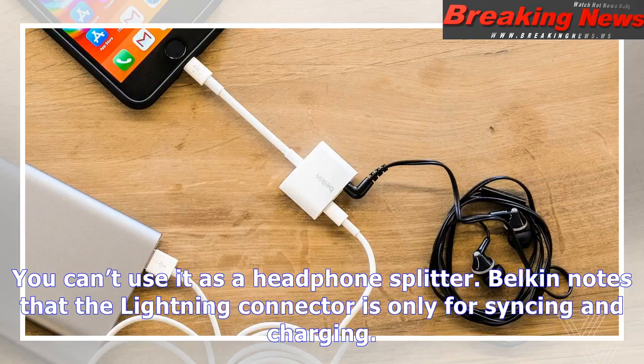I still really miss the headphone jack, but I'm getting by without one. And without dongles for the most part.